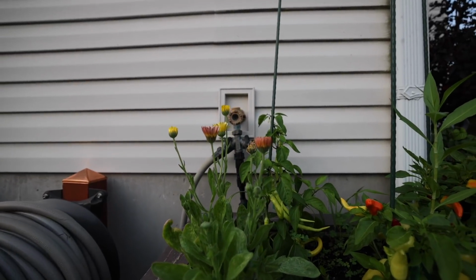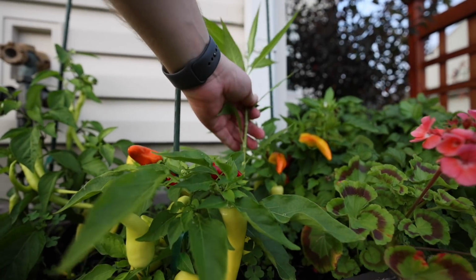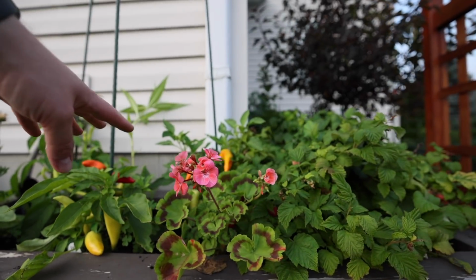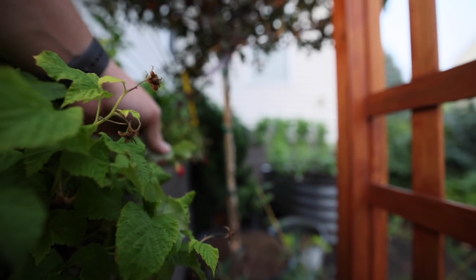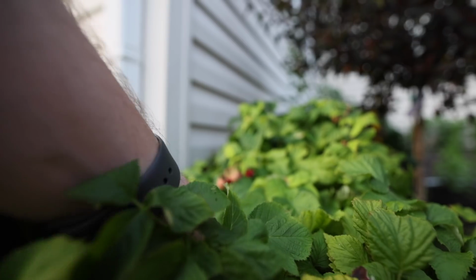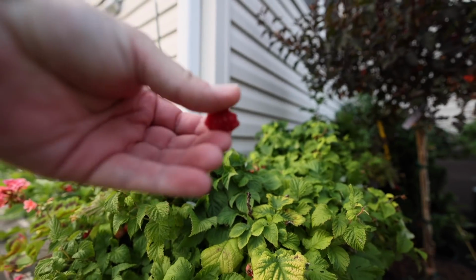This is a calendula that came back from being self-seeded. We have the Proven Winners hot and heavy peppers and a weed. This is a geranium I grew from seed, and these are Bushel and Berry Raspberry Shortcake raspberries, which are delicious if you've never had them. I haven't gotten any ripe raspberries off it recently, and I think I have an intruder. I'm going to have to work on that, but they are delicious.